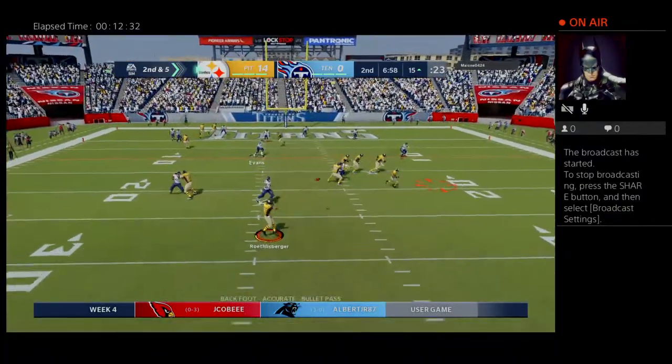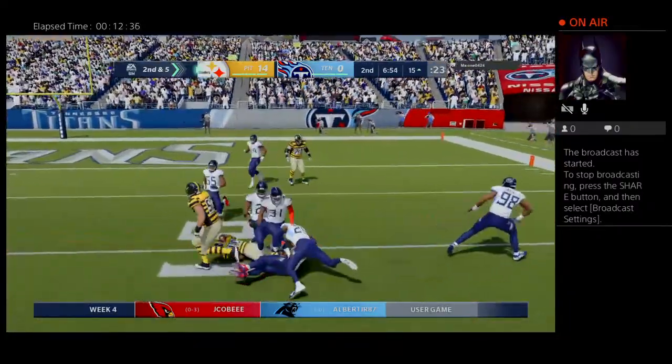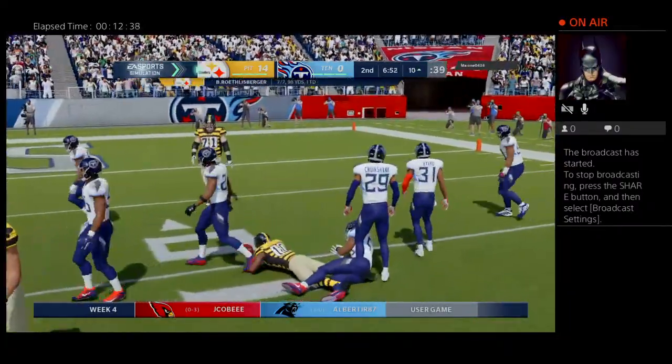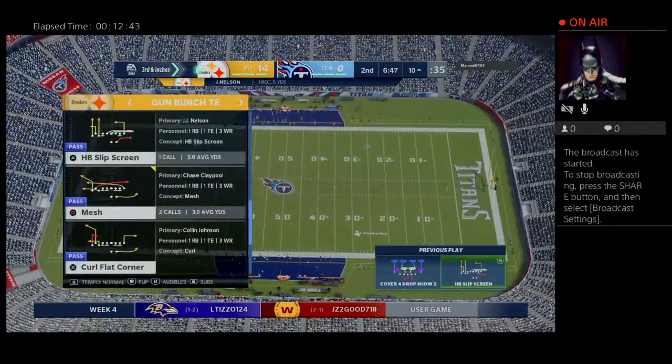Here's Roethlisberger to throw. Oh, it's a screen pass. That's a good play. And he'll get it here to the 10-yard line. Give him 5 on the screen play, and that'll set up a 3rd down.